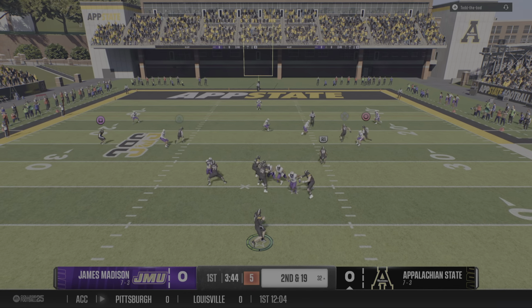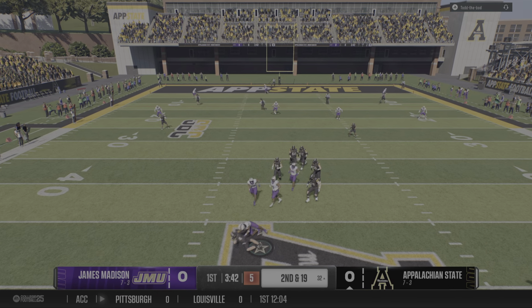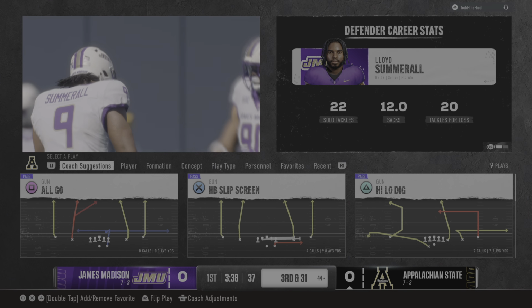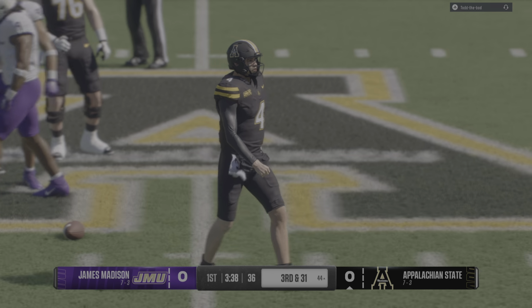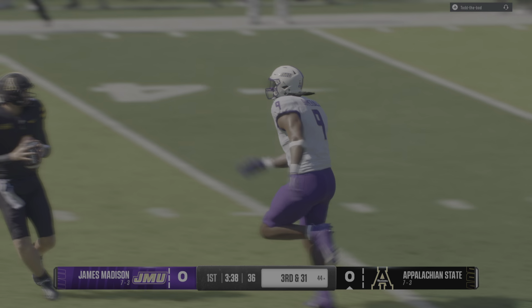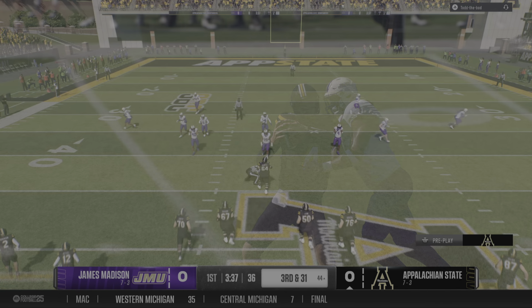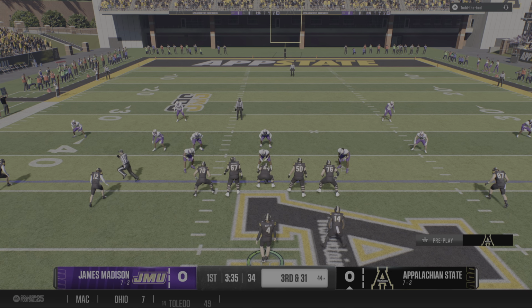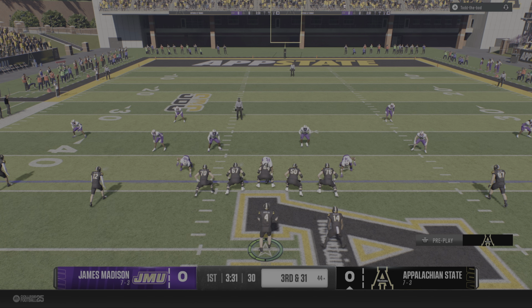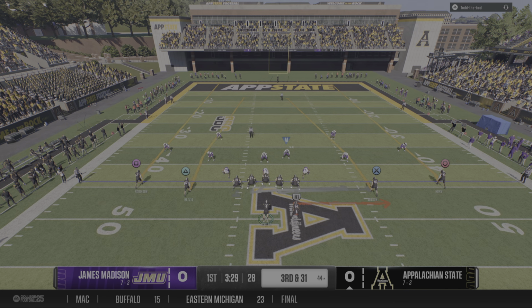Second down now after the sack. 2-9. He's looking to throw. Feeling some heat. And this defense has maxed out this pressure. Another sack. Well, you saw this guy in all the highlights after that 4-sack performance his last time out, and he's not resting on his laurels. He's hungry for more. Registers his first sack of the game. The 7th play of this opening drive will be a 3rd and long.